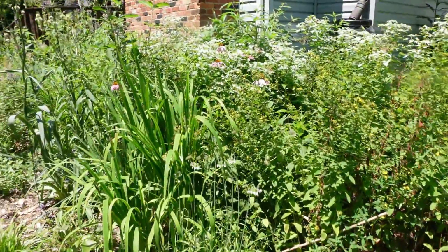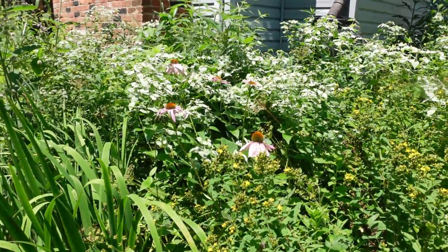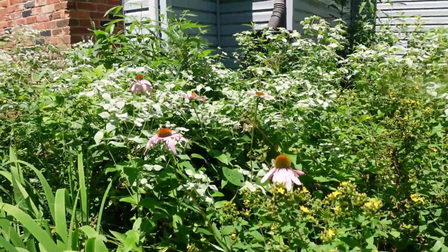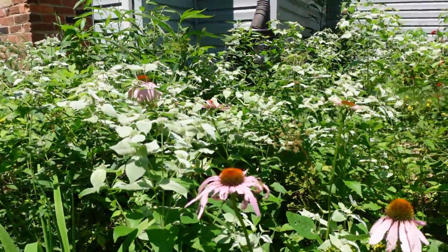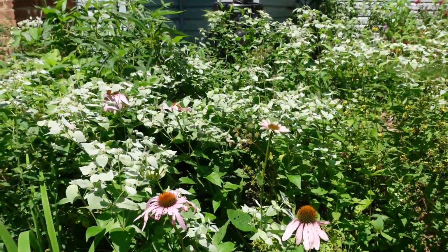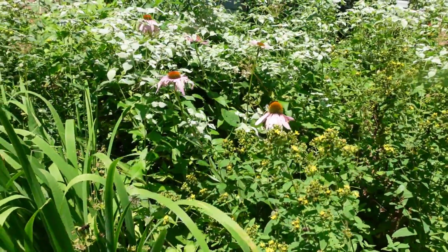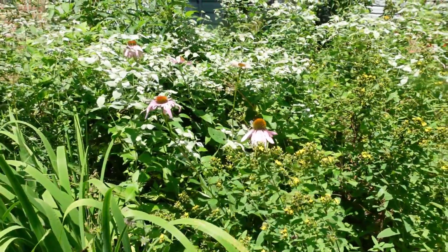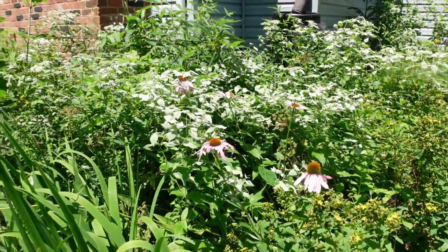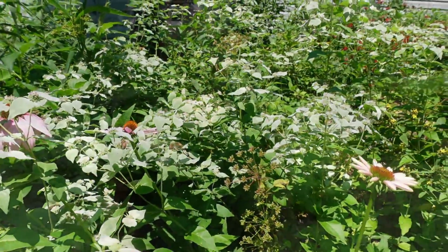Here is another example of using smell to deter the deer and then hiding my desirable plants in with those plants that the deer consider stinky. So this is mountain mint, short-tooth mountain mint or clustered mountain mint, and then you can see I have purple coneflowers in there, and this is the first year that they have bloomed because they are really just hidden in there and the deer can't get on them, and the deer just won't even touch this short-tooth mountain mint.